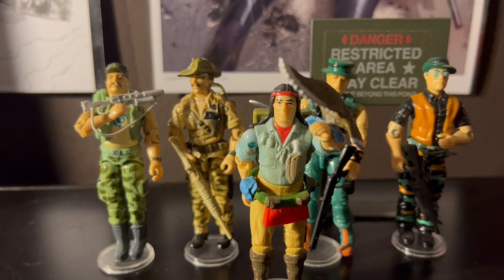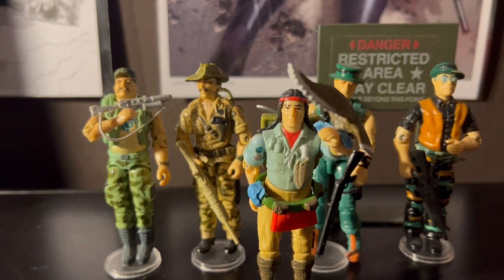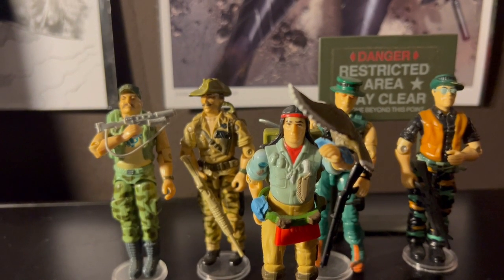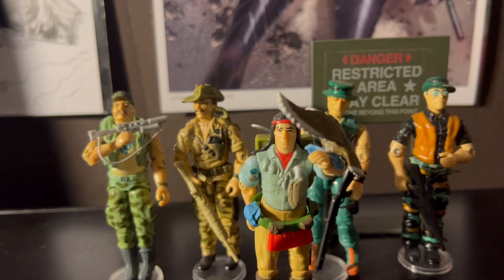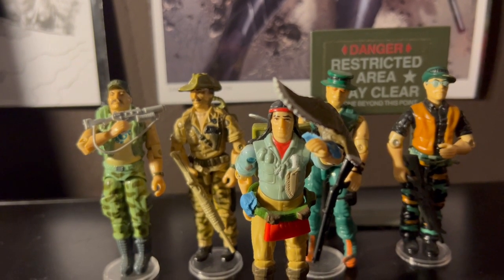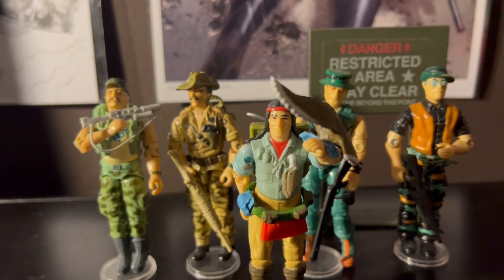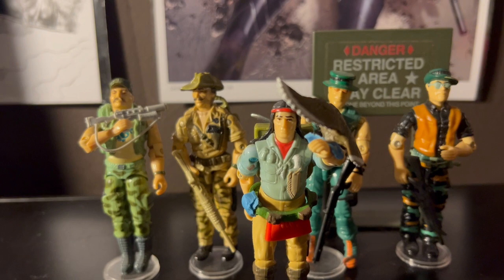What do you guys think? In the comments below, who would be your counter to the Range Viper? But I think this is a pretty solid lineup, and I don't care what wilderness you throw at me. This lineup is definitely going to stop any Range Viper from doing anything.